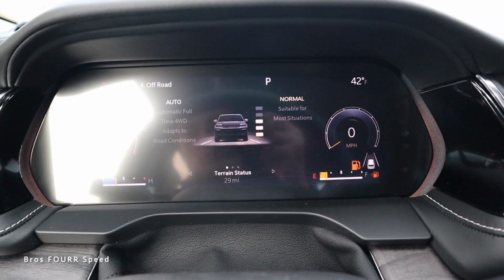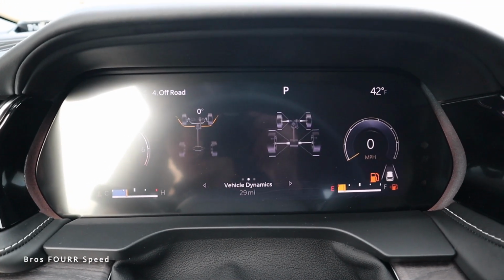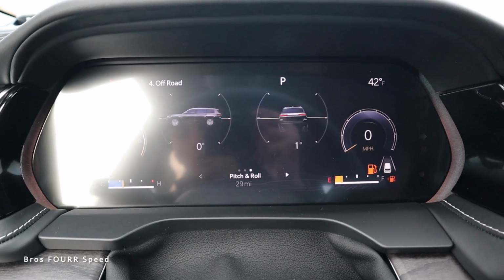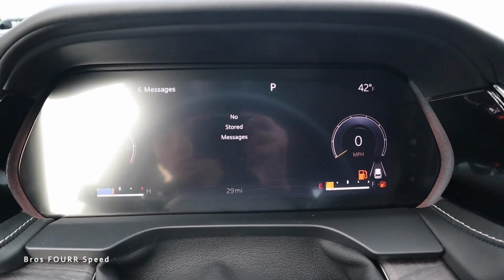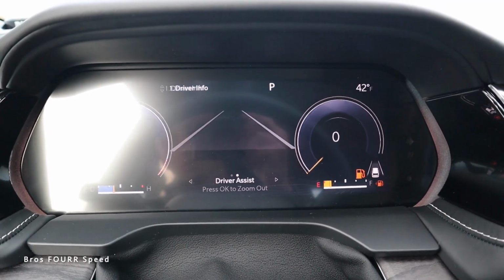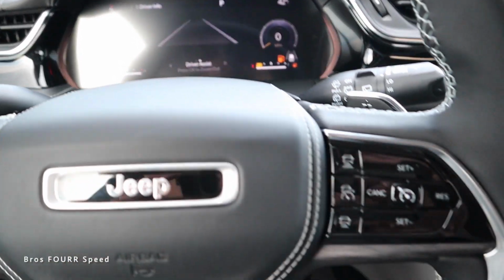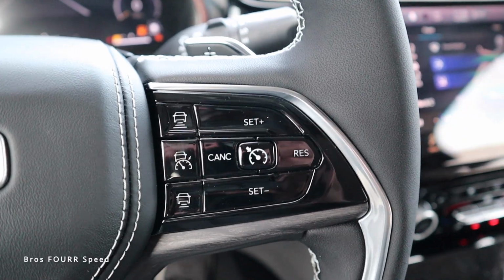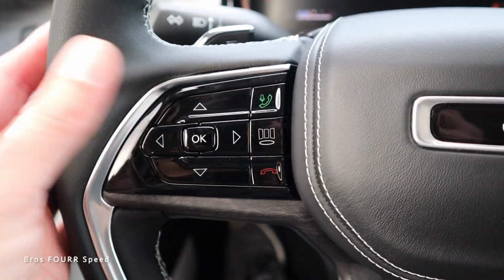You have more information for trip A. You also have your terrain status, which is really cool to see, what mode you're in, how your suspension's doing, as well as all of your dynamics, pitch and roll meter. And then continuing down, you can see some audio controls, any messages as well. And then back up to this main screen. You can scroll left and right as well to see some driver's assistance, like your cruise control. And then on the right side of the steering wheel, we have all those cruise control settings with your forward pacing as well, and then some Bluetooth and audio controls.